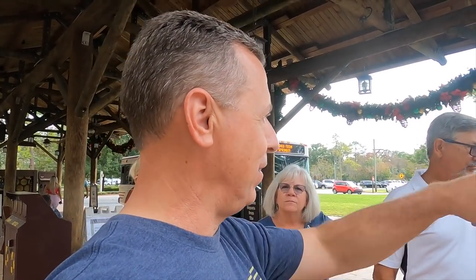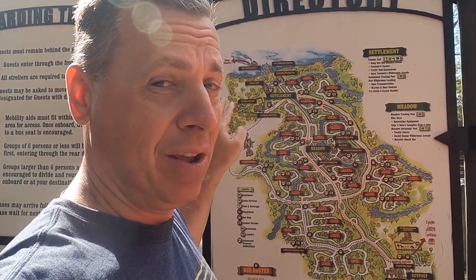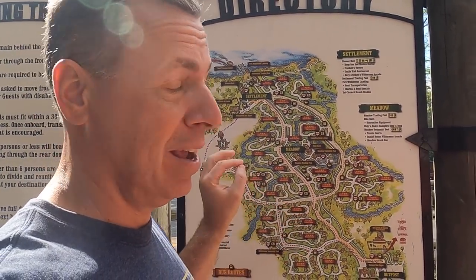So our tour guide here tells us, once you get off the bus here, you have to take another bus to go through the campgrounds, right? Yeah. So we have to take another bus to go through the campgrounds. Otherwise, you'd just be getting on the bus again and leaving and going somewhere else. You come in on one end of the campground here, and the bus will take you through the campground, and you go to the other end of the campground.